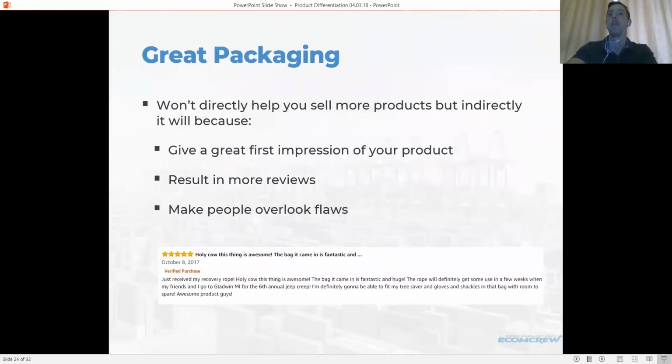Okay, so aside from packaging efficiencies, how can we develop great packaging and how can we do it for cheap? Great packaging isn't going to necessarily immediately help your products in terms of sales, but in the long run, it's going to. First, it gives a great first impression of your product. They haven't even seen the product yet, but obviously the box has to be opened. It's going to result in more reviews in the long run.